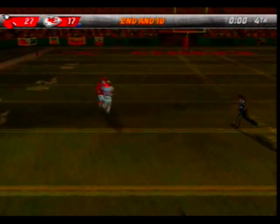Fires this one deep. Almost picked off. That's the end of the game. The high score is the away team.